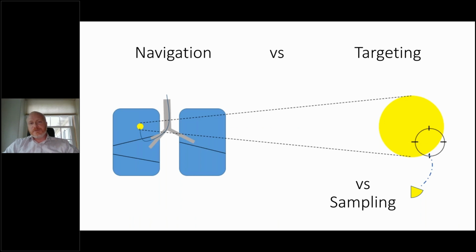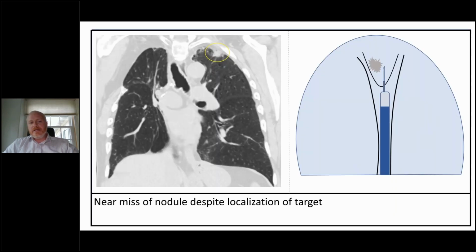I think that the procedure breaks down to 3 main parts. There's navigation, or getting out to the lesion. There's targeting, lining your instrument with the lesion. And then there's sampling. And I think by treating these as 3 different procedures, we can start to tease apart where there's still deficits and how we can make it better. Now, near miss of nodules, despite good navigation, is because of things like CT body divergence, but also just simply being able to visualize the lesion as you get closer to it.